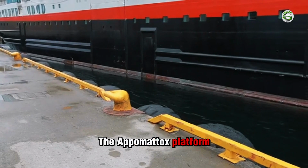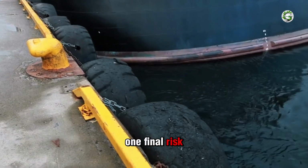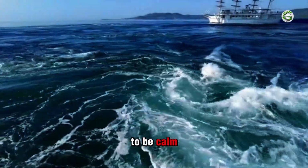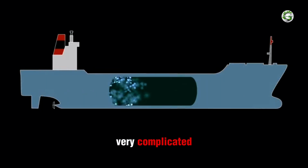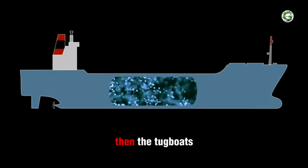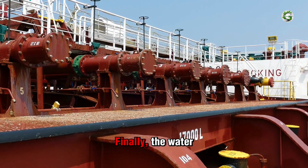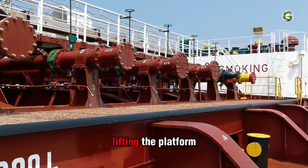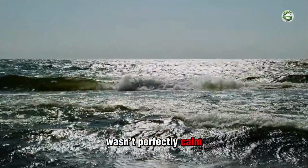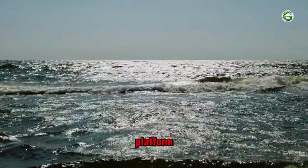The Appomattox platform would be taken across the ocean on its back, but there was one final risk. To load the platform, the sea needed to be calm. The process was very complicated. The vessel would first sink by filling its water tanks, then the tugboats would carefully slide the platform onto it. Finally, the water would be pumped out, lifting the platform high onto the vessel. If the sea wasn't perfectly calm, this process could fail, risking both the ship and the platform.